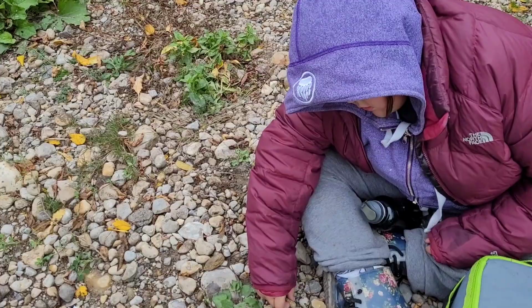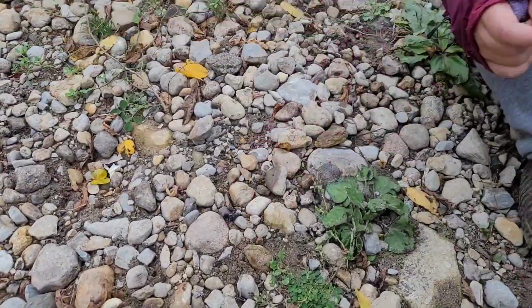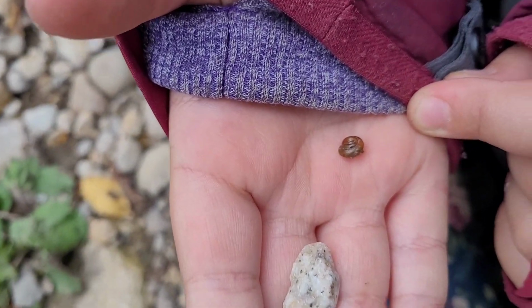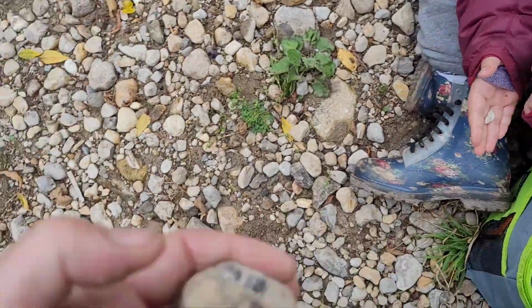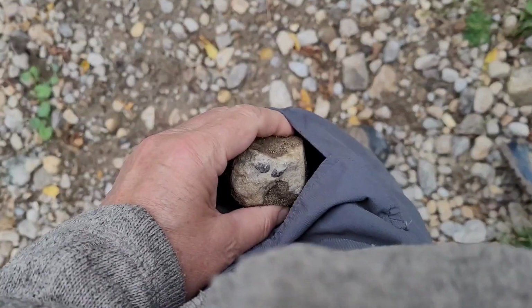What are you looking for? Hearts? Yeah, we always try to find hearts on our walks. Sometimes you can find them in the rocks, and sometimes in the plants, and sometimes on the ground. Oh yeah, look at that little baby snail. I wonder if there's actually something. Rock. I am gonna go home with rocks in my pockets, as every good parent and rock hound does.